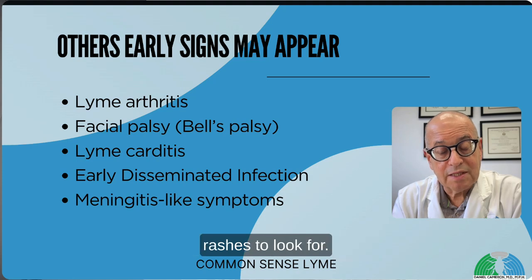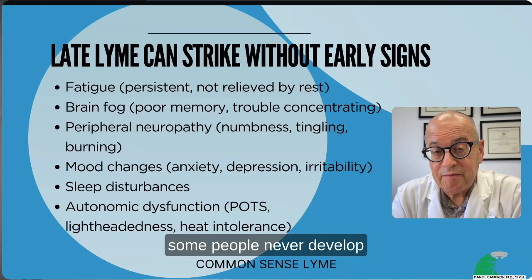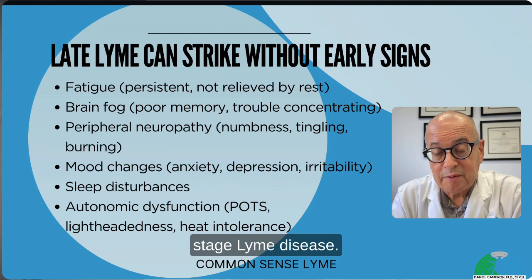And early disseminated infection is still pretty early on. Sometimes they have multiple rashes to look for. It can even look like meningitis. Some people never develop early signs of Lyme disease. They go right to late stage Lyme disease.